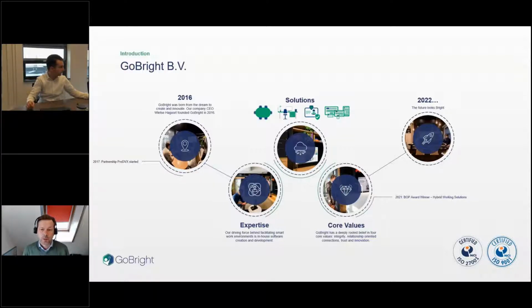And we expect a lot from 2022, because now a lot of people can return to the office somewhere around this year. And we're very excited to see that a lot of organizations are already setting up systems like ours to make sure that they're ready. And we know that there's a tremendous lot to come. And since we only work via a channel of distributors and resellers, we need you guys, who are on the call today, to help us with that, to be successful together. And that's why we also partner with ProDVX.